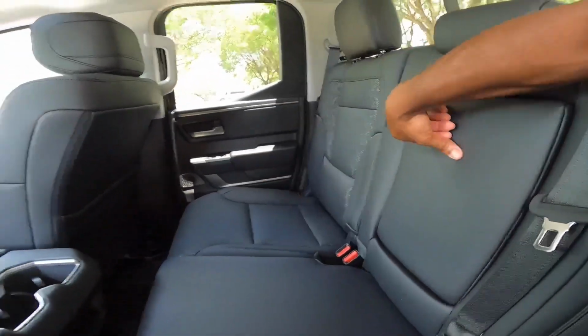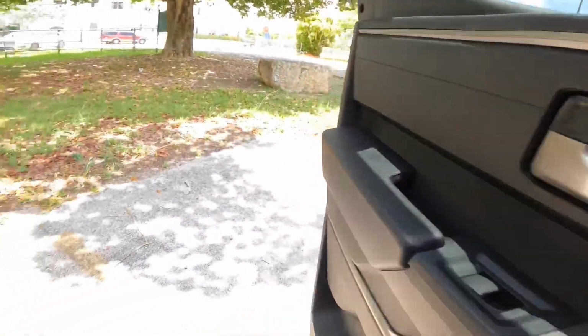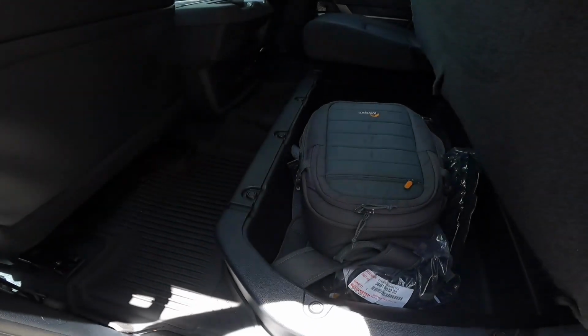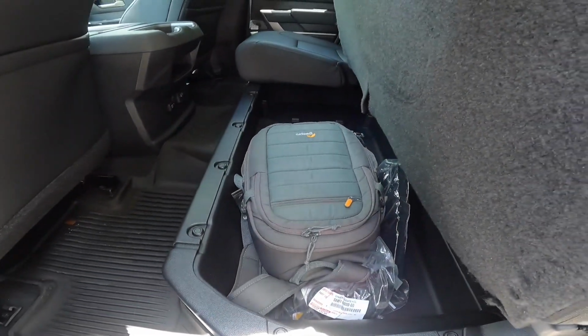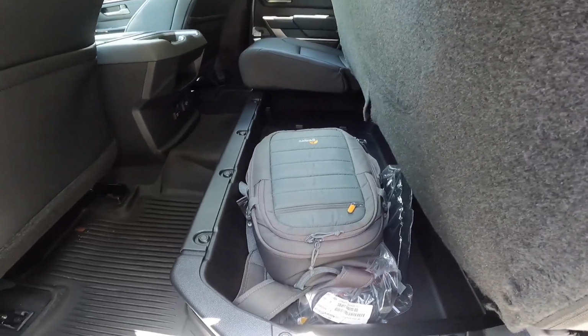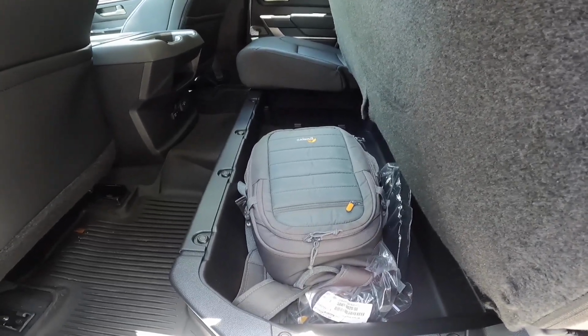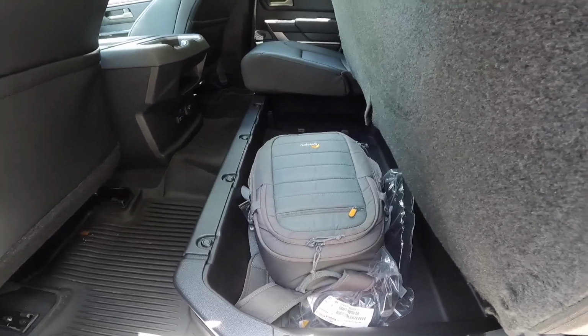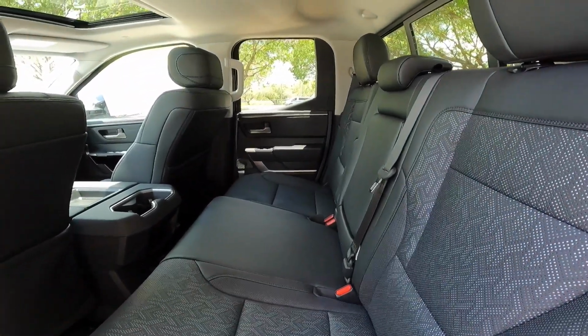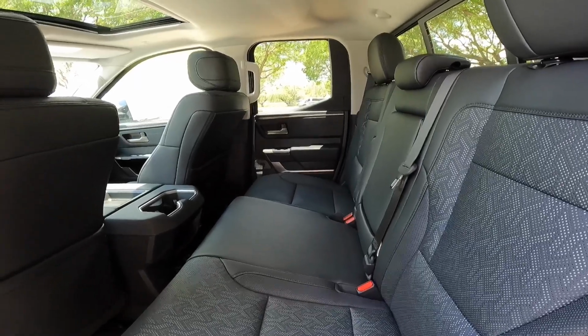Let me show you guys the underfloor storage here really quickly, which Toyota gives you some space because my model does not come with that hybrid battery pack, so it doesn't eat into the actual underfloor storage. So keep that in mind if you guys go for the underfloor. If you guys go for the hybrid model, you can't get the underfloor storage because of the battery pack. But overall, the backseat of the Tundra is very tight. So keep in mind if your friends are over 6 feet tall, it's gonna be a very tight squeeze.